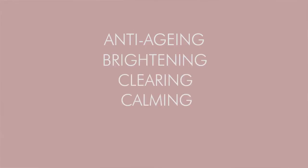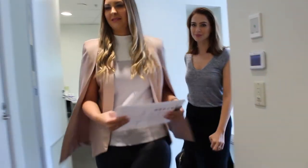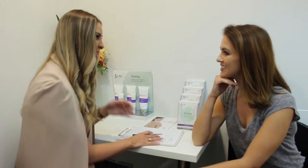So the 5 different types of microdermabrasion are anti-aging, brightening, clearing, calming, and hydrating. While dehydration and fine lines are high on my list, my main issue is around dullness. I just want my skin to look more radiant without having to use luminizer. Once inside our treatment room, we have a little chat about my skin and go through my form. I tell Alison that I feel like my skin is looking tired and dull and I want to wear less makeup. So she says that the brightening 5-step micro will be perfect for me.